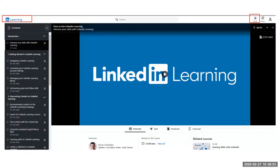By clicking on the LinkedIn Learning logo in the top left, you can go to the LinkedIn Learning homepage to search for and locate learning directly through the LinkedIn Learning platform. However, any course that you locate directly in LinkedIn Learning will not show up on your Edge transcript until you complete watching the entire course.